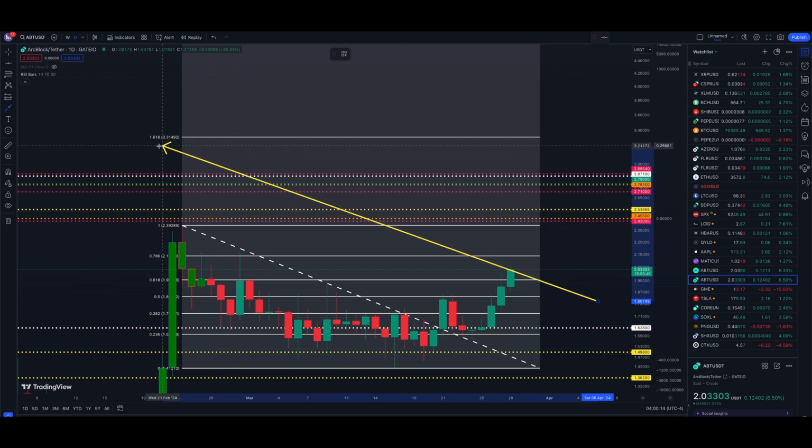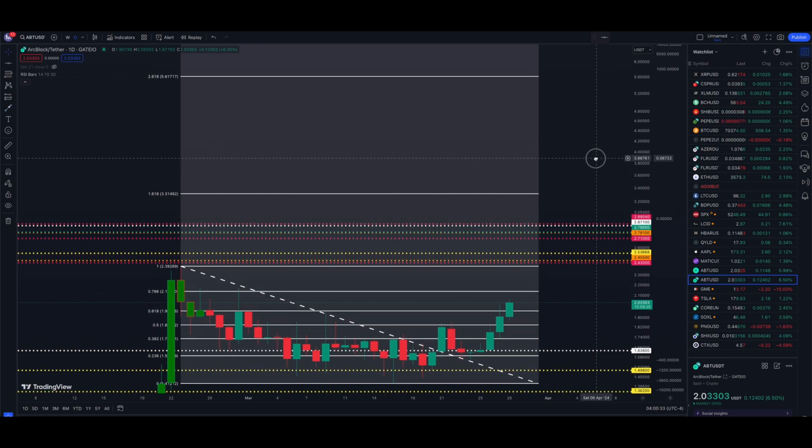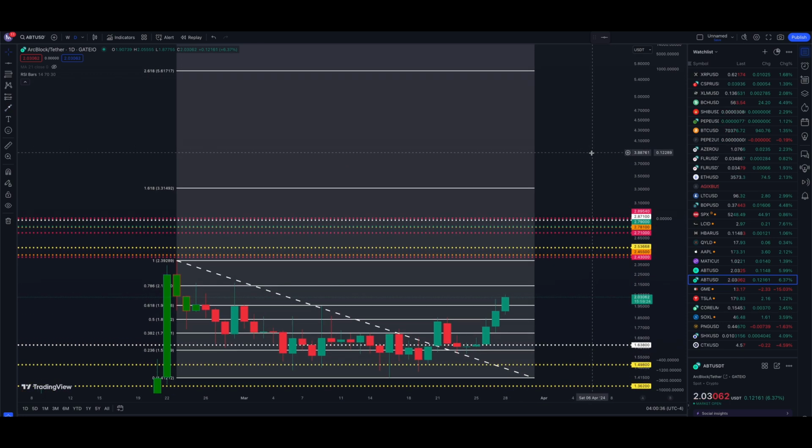So the 1.618 fib gets us up to, for starters, $3.31, which is basically $1.30 higher than where we are trading at right now, which is like 2.03. We have more fibs up there. So the fibs continue on. The 2.618 Fibonacci level would be a $5.61 Arcblock. That's up here, guys.